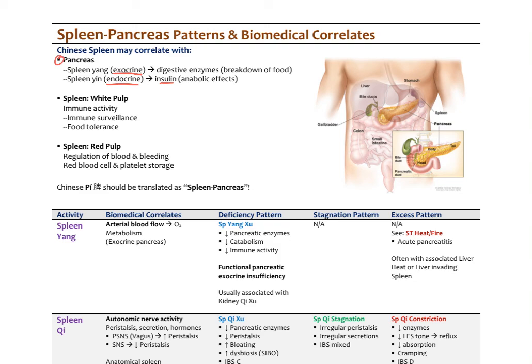Another aspect of the Chinese spleen would be the actual biomedical spleen, the white pulp, in terms of immune tolerance, the immune surveillance, and the food tolerance that we talked about. And then the red pulp in terms of the platelet activity and the platelet storage. So really the concept of spleen in Chinese medicine should be translated to spleen pancreas.